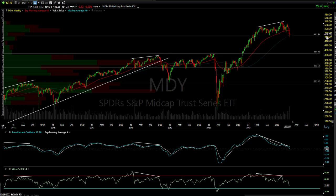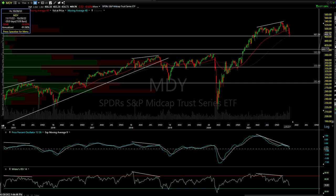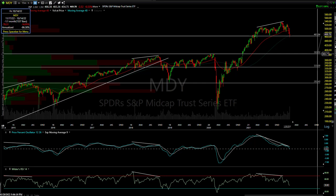And on the mid caps, if you wanted to swing down MDY or any of the other proxies, that's another 17% downside till we hit my target. So similar to IWM, I have a pretty aggressive target there.